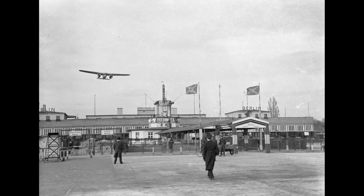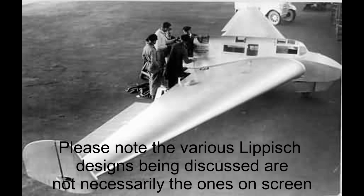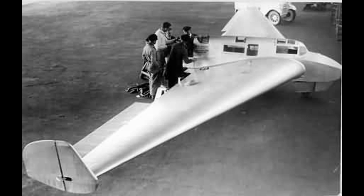However, there were others there that were impressed, and the demonstration at Tempelhof led to Lippisch getting financial backing for a new design, which he called the Delta I. It was called that because the wing design resembled the Greek letter delta. That's why today most aircraft with similar type wings are called delta wings. Now the Delta I had a 30 horsepower engine and flew at a speed of 90 miles per hour.